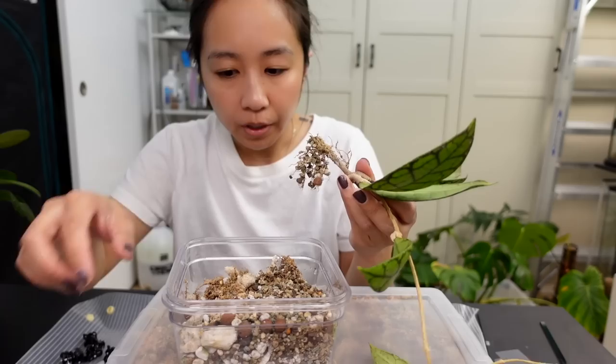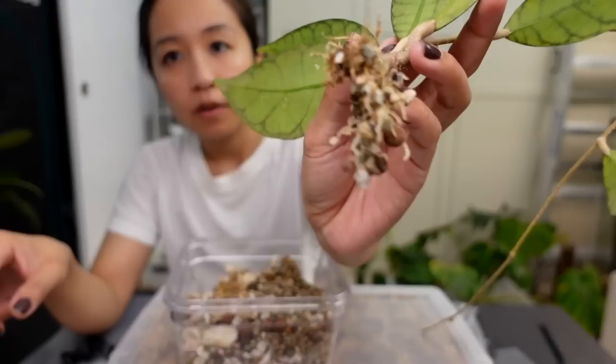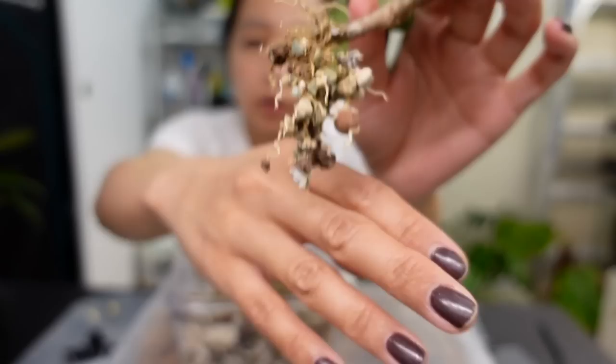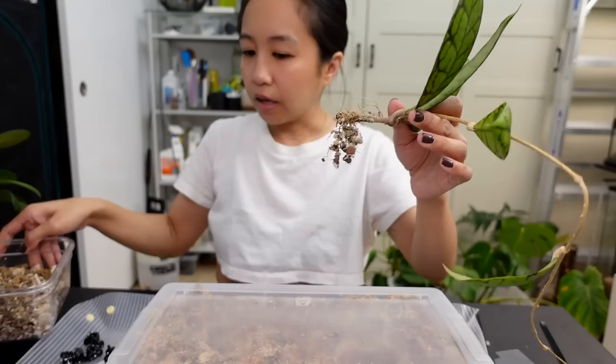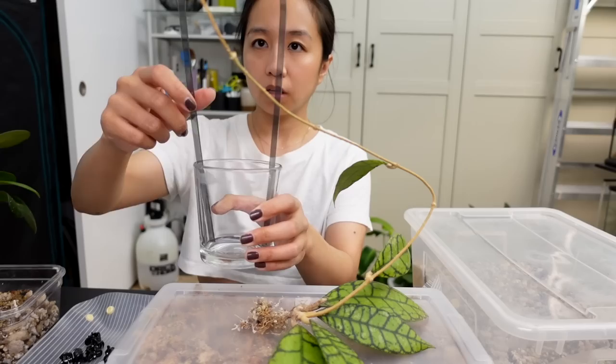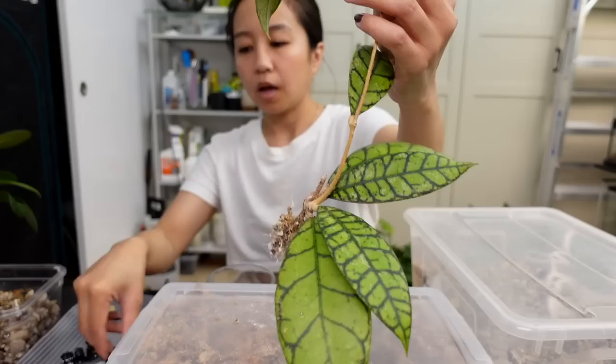Okay, now I see sap, which is good. That's how I know it's alive up there. So I just wanna clean this up a little bit, but all these roots up here are new and they look okay. So I'm gonna dip this in my callusing hormone and then get it repotted. I guess I should make sure that this trellis fits into this vessel. I honestly think I could go for a smaller one. I am gonna trim this top part off that's just completely dried out.